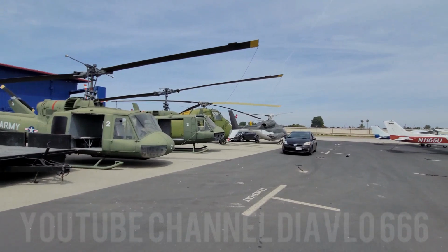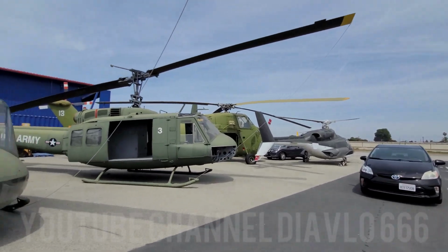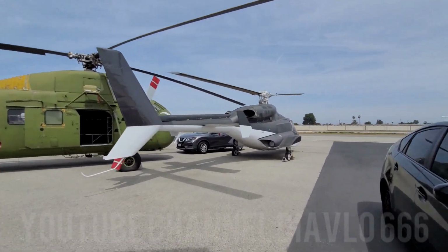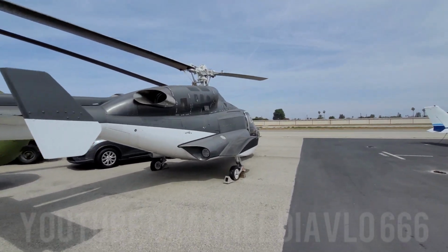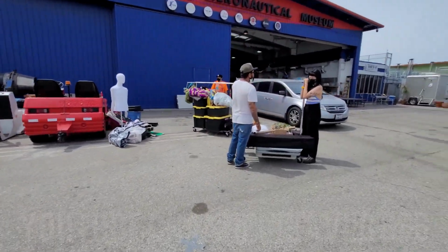Oh, I think they're going to take off. Yeah, you'll probably see them take off there, teaching them. They teach them because they're going here and they don't know how to hear the plane. They train them right here. Getting it all ready.